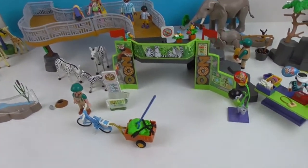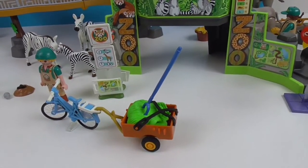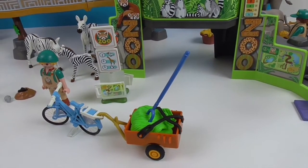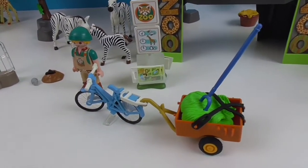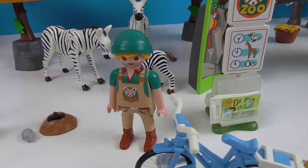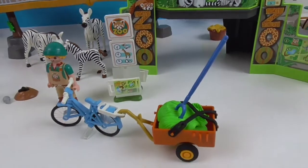Alright, so let's take a look at the entry first. Coming up here you have the little bicycle that carries the little hay or grass, which I'm guessing is for the giraffes, any of the animals that eat this. Yeah. Right? And then we have our first zoo worker. Look at that little shirt on there. He's got a little raccoon on and a hat on.